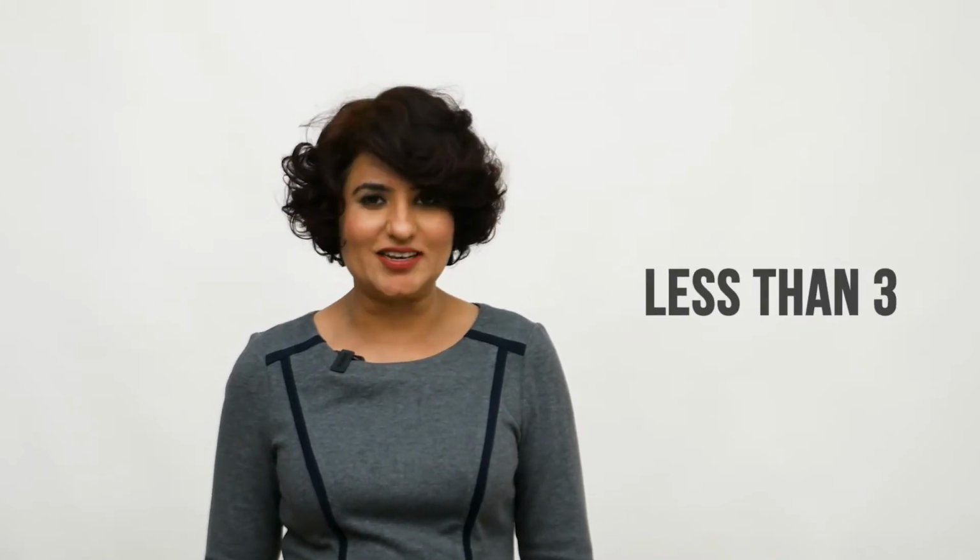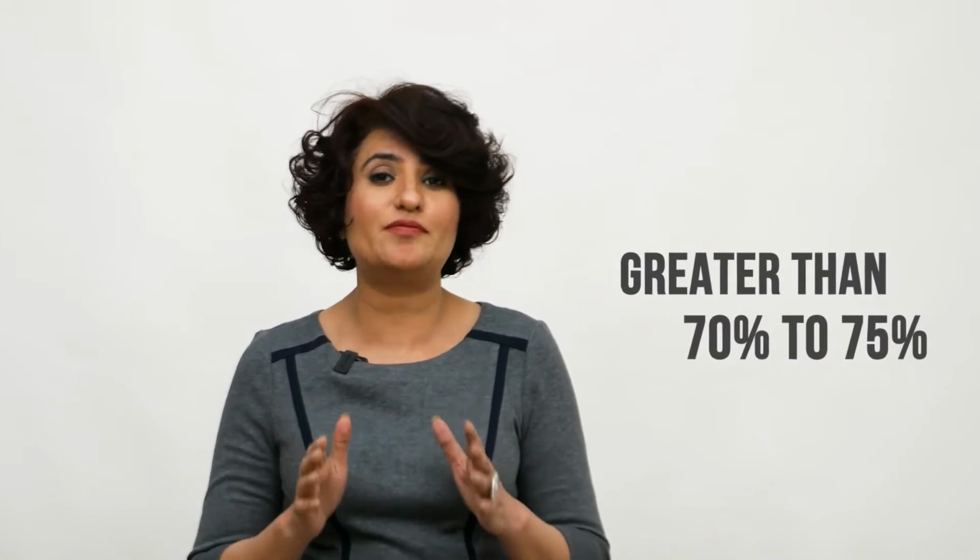Task 1. Your first task is to look at all the questions where you have scored less than 3. You want to ensure that you do your research and get as many answers as possible and get a score of greater than 70 to 75%. So please go back, do your homework, do your research, and make sure you have a solid understanding of the role that you are being interviewed for.